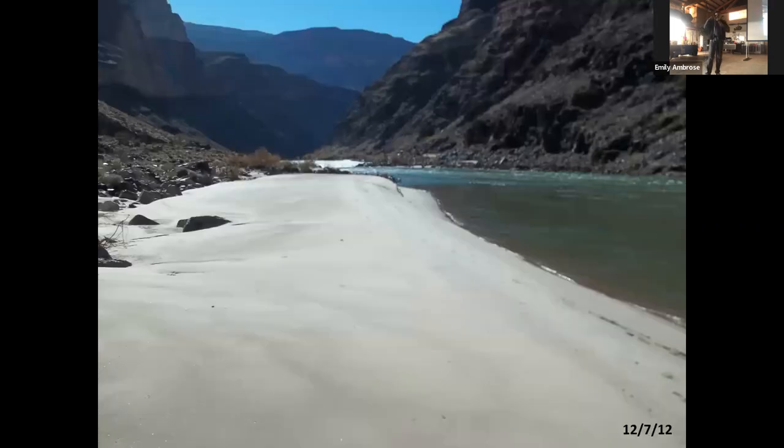When I started putting this presentation together, I was looking at the more recent photos, and I got depressed. I didn't want to leave you guys depressed. So I thought I'd put in some successes. Where's this? So the thing that I love about this is there are two motorboats right there.